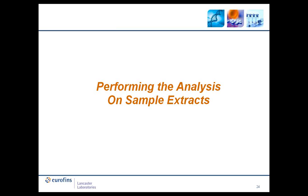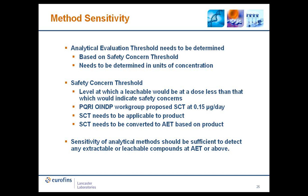So now we want to start looking at the options available to analyze the extract solutions that have been generated. There are many analytical options available, but one thing that needs to be considered up front is what type of sensitivity needs to be placed on your analytical end of the project. One tool for determining your sensitivity needs is to determine an analytical evaluation threshold, or AET. This can be calculated based off the safety concern threshold, or SCT, for your product.